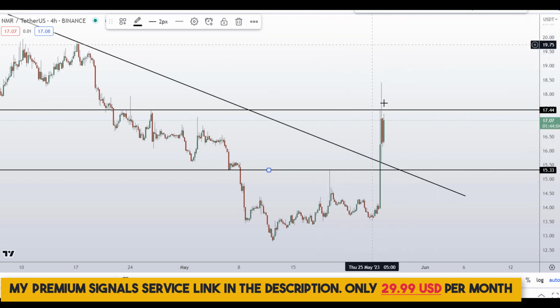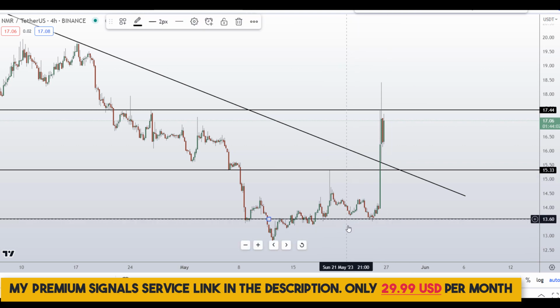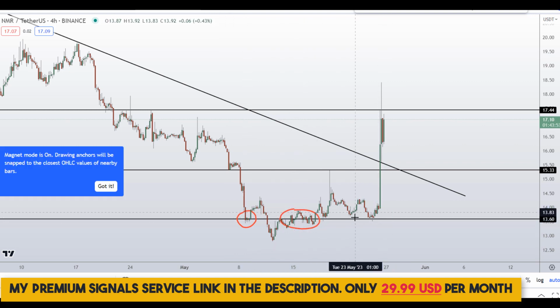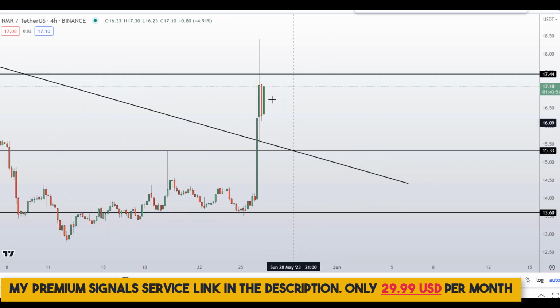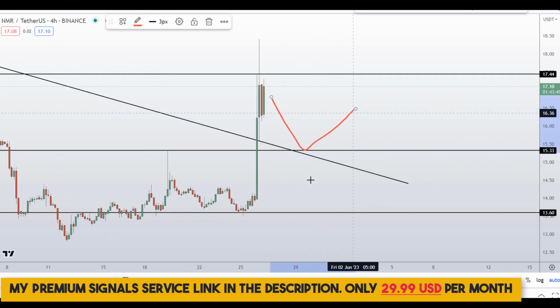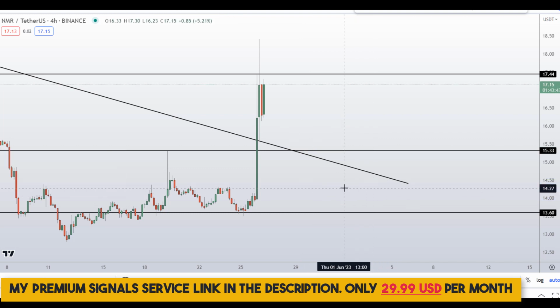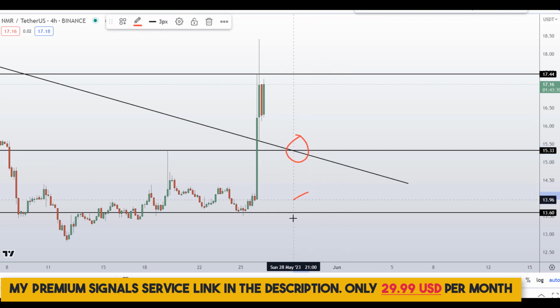Another level I can see is right here at around 13.6. You can see a nice area of support here, support and resistance. So basically these are the two levels where I'll be looking to buy, this level or this level. And if the entry makes sense to me, then I will issue a buy alert on my private signal service group for a possible buy entry right here or right here.